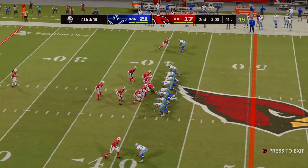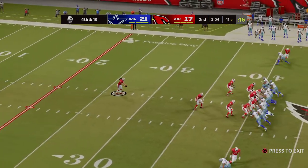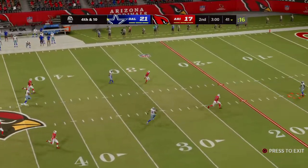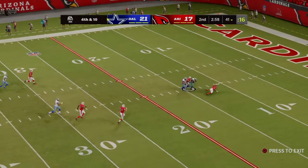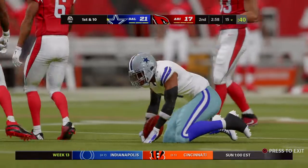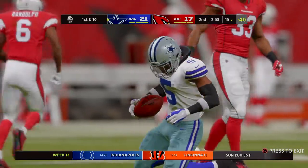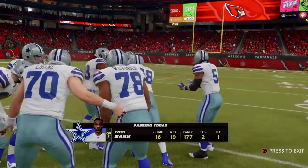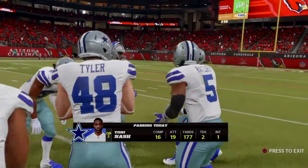Here comes the Cardinals punter now as he's on to kick it away. It's a 42-yard punt. They keep him to just a yard on the return. And the Cowboys will be backed up to start the drive. They'll have it 1st and 10.